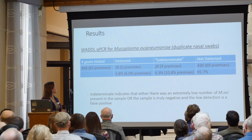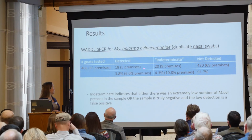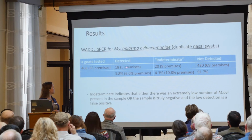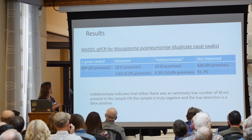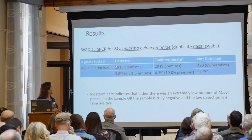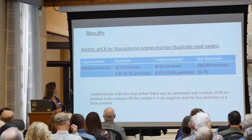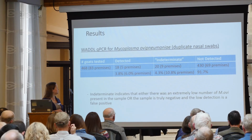So here are the results. This is the WADDL results, so the diagnostic lab results. This is the number of animals and the number of premises. They tested 468 goats. WADDL did not test all of the non-packers on the premises. They identified MOV in 18 of the 468 goats tested, which came from 5 different premises.